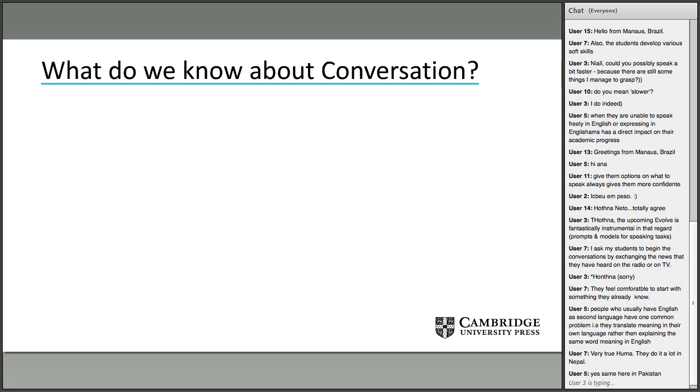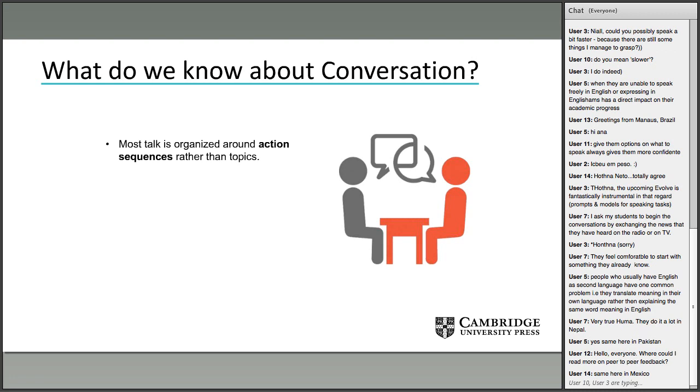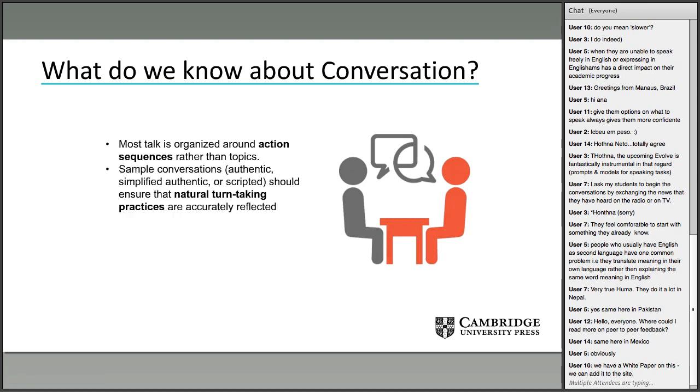And not just all spoken language. This is very focused on casual conversation, everyday conversation, conversations between friends, between peers, people at home, things like that. And what we wanted to do was find out the type of language people were using nowadays in everyday spoken contexts. And the reason we wanted to do that is that we wanted to talk about how we could teach conversation. And what we saw from the research surrounding conversation is that most talk is organized around action sequences rather than topics. So what this means is that when we're speaking, it's not necessarily centered around one topic. It's often centered around something that we're trying to achieve in the conversation, some type of function, some type of exchange.